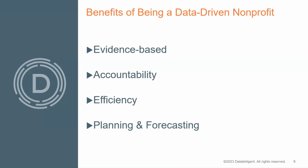So now that we've defined what it means to be data-driven, what are the reasons and benefits of being a data-driven nonprofit? And again, through our research, we've come up with 4 benefits that I'll talk about in a minute. Those 4 are evidence-based, accountability, efficiency, and planning and forecasting.